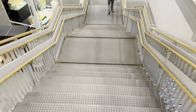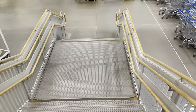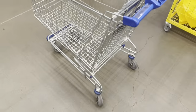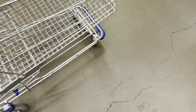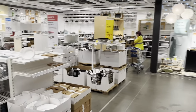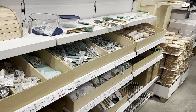All right, going downstairs now to where the kitchen stuff is. I'm not gonna walk through the furniture area today. But there's the carts. Like I said, these are fun. Next level carts. All four wheels turn. Check it out, there it is. See how all four wheels turn right there? Awesome. Thing here, a bread box. Do I need a bread box? I'm not sure if I do or not, but I feel like I do.